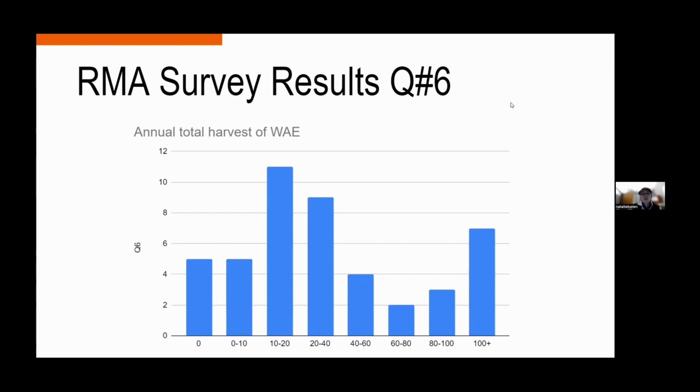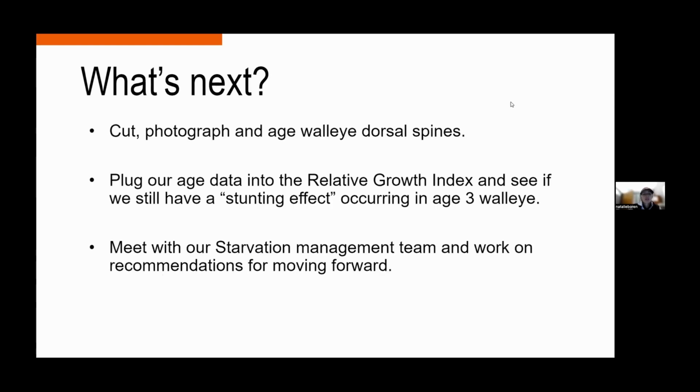So basically, we're at this next step. What do we do after this? Right now, we've just finished cutting all the walleye dorsal spines that we use for aging. They're photographed, and we'll work on aging those fish in the next week or two. Usually that takes me a month, but I have a really good technician who can cut and photograph those fast, and she was done in about 2 days.